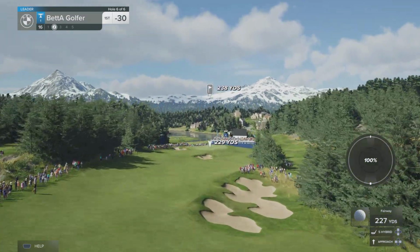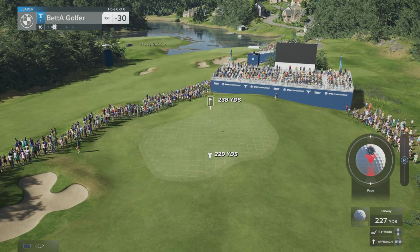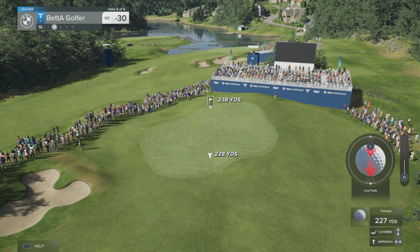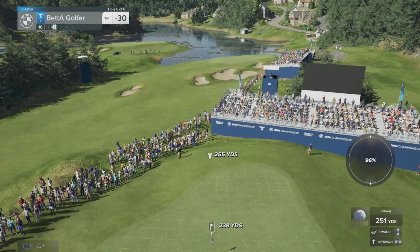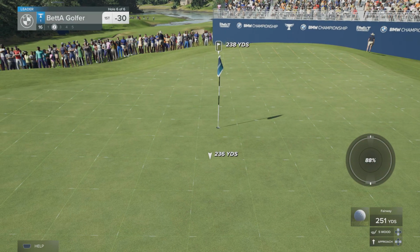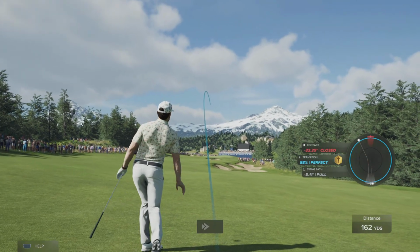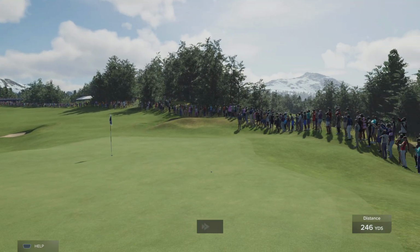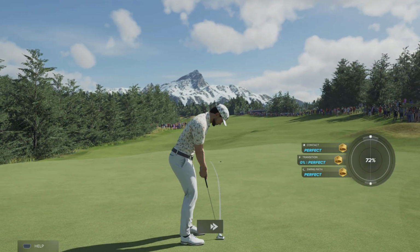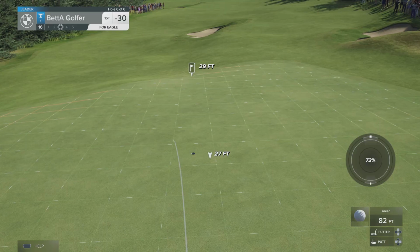This is from about 240 yards. This is bold. Going for it in 2. Aggressive play on the par 5, and it pays off. 2 big hits there, knocking it on this par 5 in 2. Let's check in with Henny.